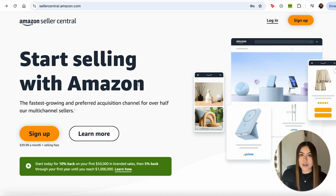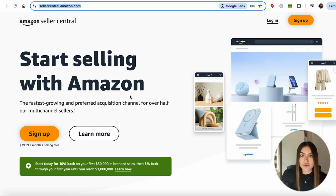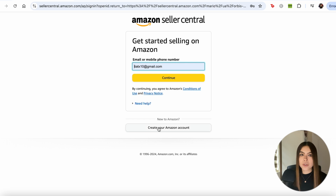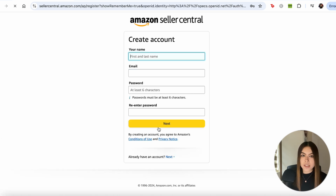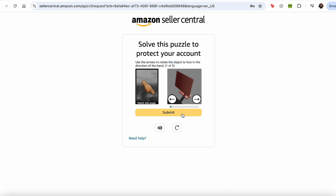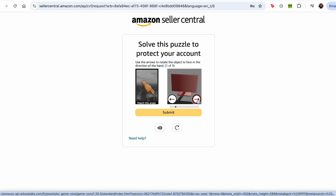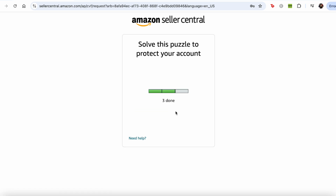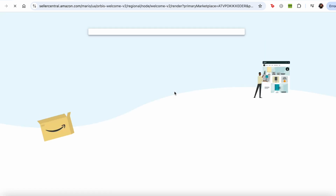So you've got those things, let's get started. Go to Amazon Seller Central and click on sign up, and then create account and enter your details. You might have to do a little puzzle and verify your email. You'll also have to enter your mobile phone number for one-time password authentication, and then you can start the application process. Now, I'll be using screen caps from now on because I don't want to keep blurring out all my personal information on Premiere Pro, which takes ages.